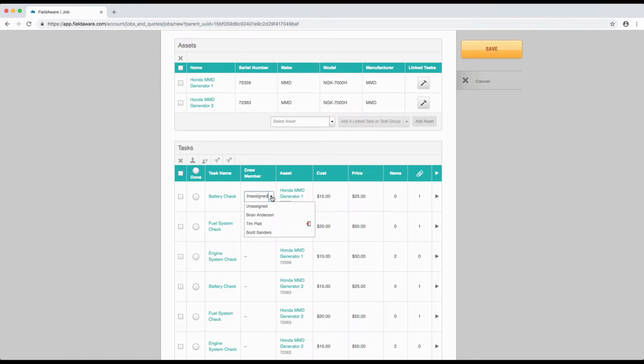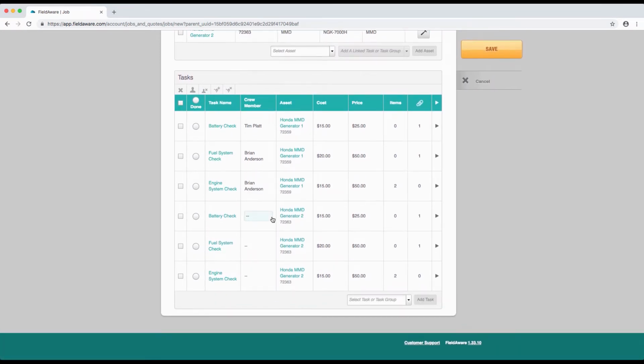At this point, now that we have a crew assigned, we can assign each of these tasks to a crew member. I'm going to assign the battery check to Tim, and the fuel and engine systems checks to Brian. You see, we can also leave tasks unassigned, which will allow any technician to work on them. We're going to give this next one to Scott, and Brian is going to do the fuel and engine check.